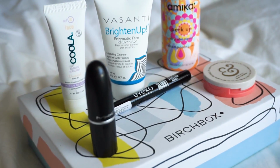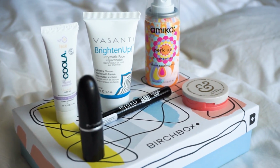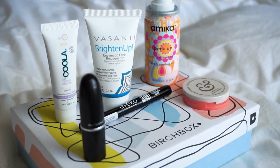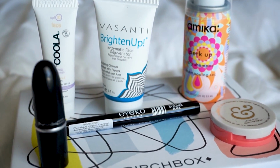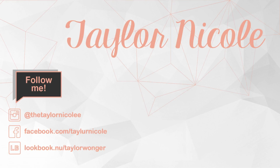And there you have it. My final verdict would be that this is kind of like Ipsy. I wasn't really sure how big the items would be. They came pretty small, which was a little disappointing, but overall it's just a test run, so I'm not sure that I'll exactly get it again, but it was good to try it out.